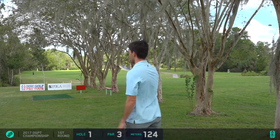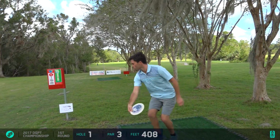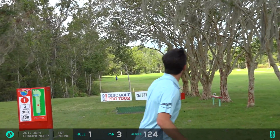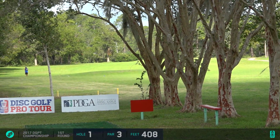So we got Dustin Keegan here. And this is a tough hole. Hole one is a par 3, tight gap, OB right there in front of you. And Dustin has absolutely grip locked that, and that's not good. It's not OB, but it isn't good.